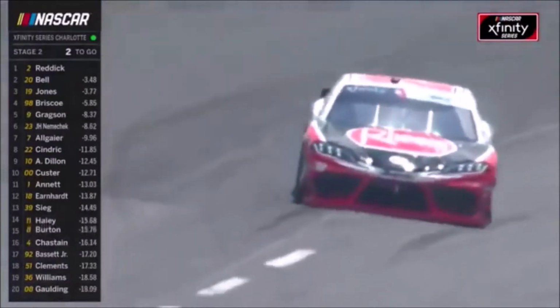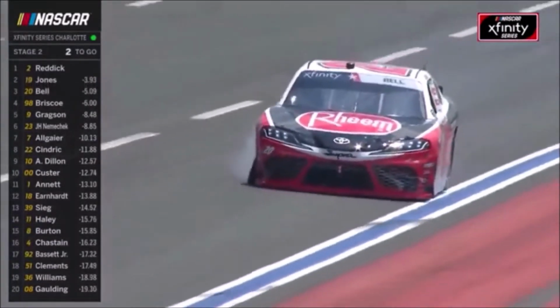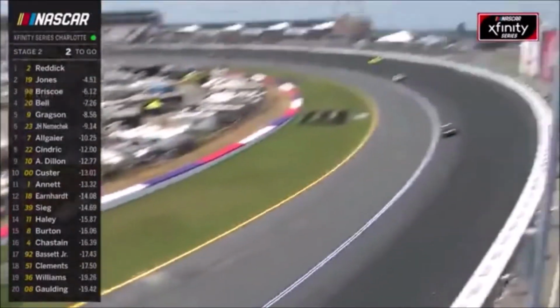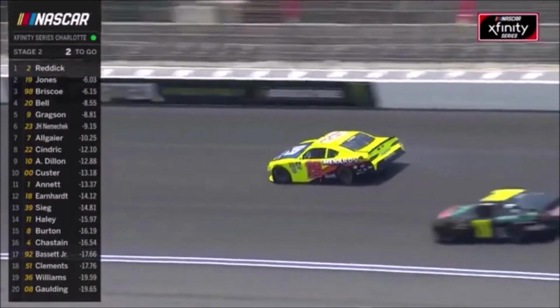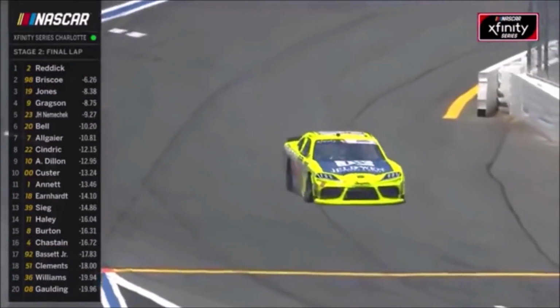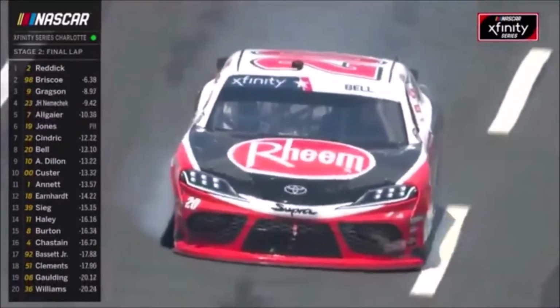But right at the end of stage 2, he blew a tire, and that sent him into the wall right at the same time as that was happening to Brandon Jones. But the difference is Brandon Jones and his team had a brain, and they pitted him, risking the penalty just to make sure they had a car to finish with. But Bell tried to go for the win and stay on the lead lap and try to not pit when pit road was closed, but that caused the tire to shred. The brake pads caught fire and everything, and he was done. There was nothing else he could do about it.